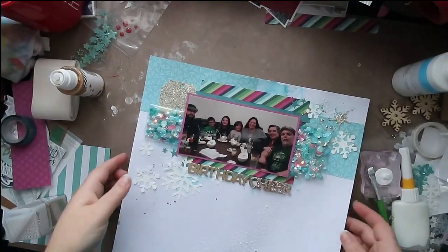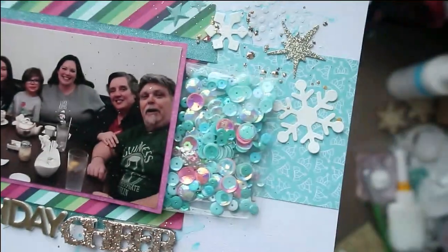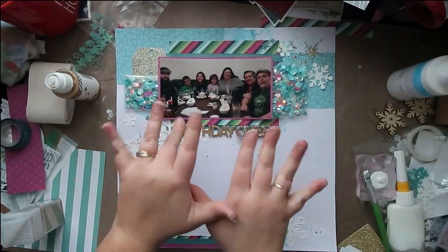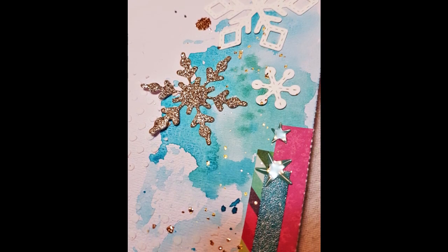You're also going to see in the still shots that I added some extra mixed media underneath the title, just because I thought it needed to have some more, just like in that sketch, it kind of comes down a little bit further. So you'll see those in all of the still shots. And that's it. That's my layout for today.